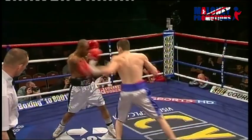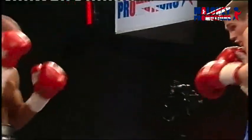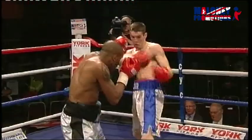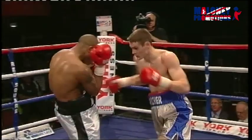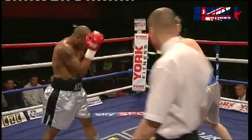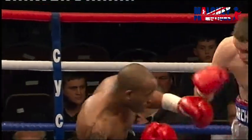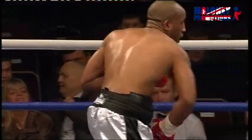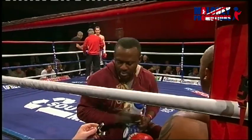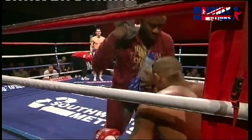This is some good work in that opening round from McClumha. There's that left hook I was talking about, just stunned Mitchell round the back of the guard. Lovely shot he picked out there, and a solid look from McClumha in that first round. Frank Maloney said he was a prospect to watch, and certainly looked decent enough there. Again, good right hands through the middle, and some excellent work there from McClumha in that opening round. Corners, 10 seconds.